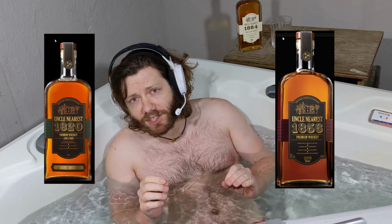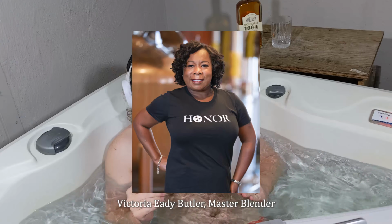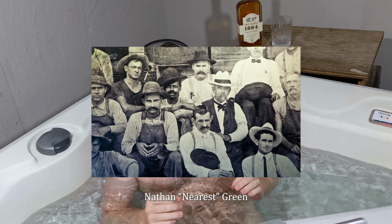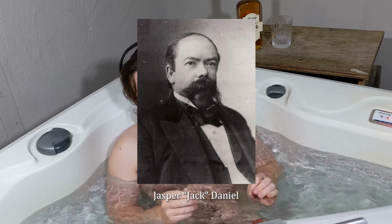Uncle Nearest 1884 is one of three whiskeys made by Uncle Nearest, the others being the 1820 single barrel and the 1856 premium aged. Now, this one is their small batch with barrels hand chosen by their master blender. It's currently Victoria Eddy Butler. And Victoria, as you see her signature on the bottle there, is a fifth generation descendant of Nathan Nearest Green, the eponymous whiskey maker who's known as the godfather of Tennessee whiskey, also the man who taught Jack Daniel how to make whiskey. It's a very impressive legacy.